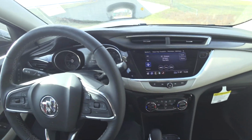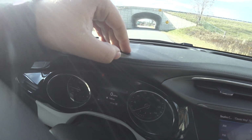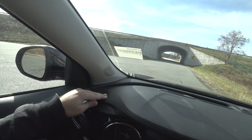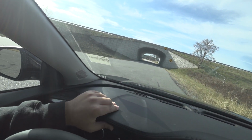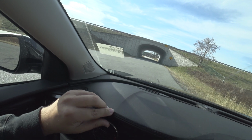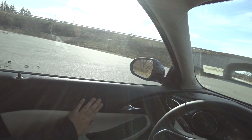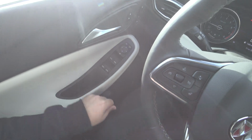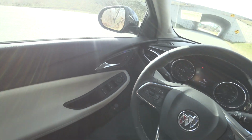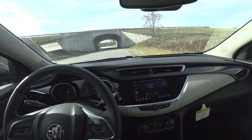Stitching here. That is real stitching all the way through there. So the stitching that's up here is molded as part of the top of the dash, but it still has the texture of stitching. But all the stitching through the leather parts is completely real. This is softer touch. Okay, not bad at all. Not bad. That's soft touch. No, it's a really nice interior.